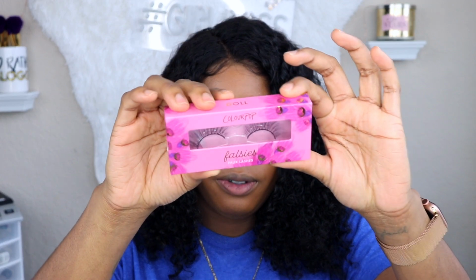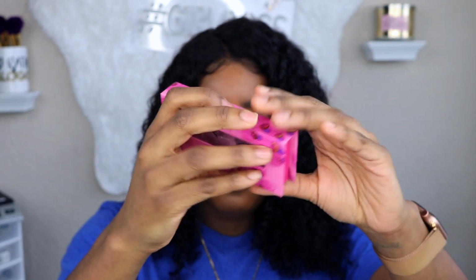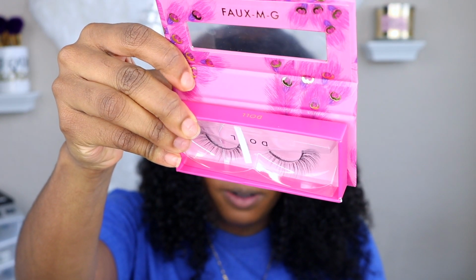Look at these. So these are the Falsies. Do they have a name? These are called Doll. Look at this packaging, like, hello. It's so cute. I love the boxes. It's cute. So these are 1 pair of faux lashes. Oh, they fell out. Okay, girl. So this is what the Doll lashes look like. Trying to cut back on the glare.